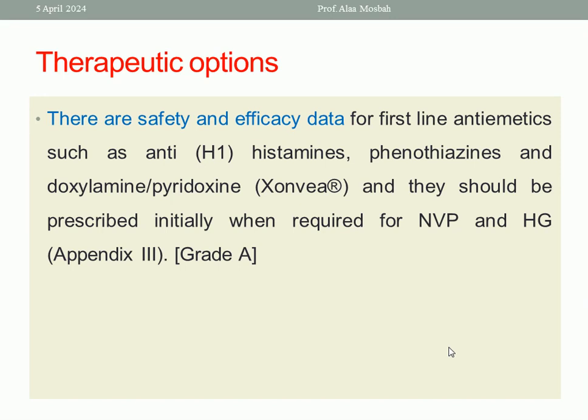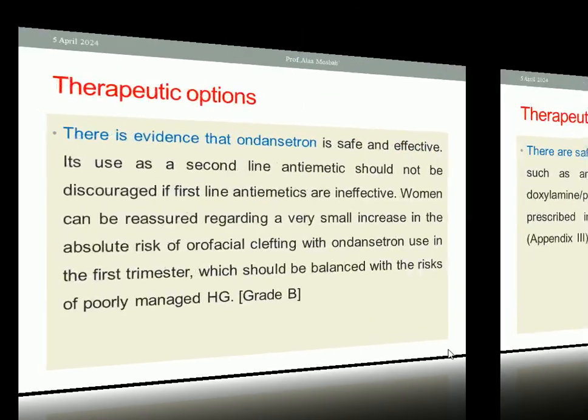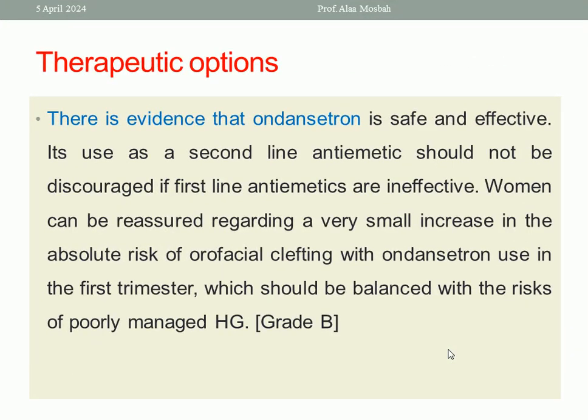Okay, what about therapeutic options? There are safety and efficacy data for the first-line antiemetics such as antihistamine, phenothiazine, and doxylamine plus pyridoxine. And they should be prescribed initially when required. Okay? There is evidence that ondansetron is safe and effective. It's used as a second-line antiemetic and shouldn't be discouraged. If first-line antiemetic is ineffective, you can go to second-line treatment like ondansetron.